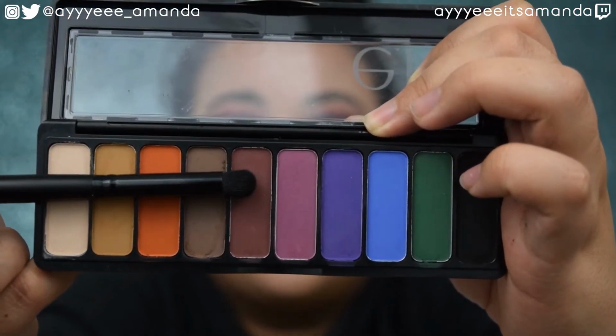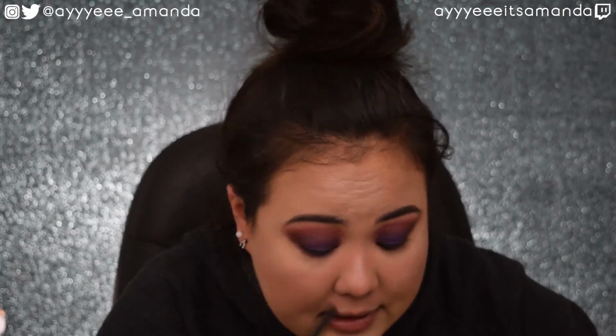the one that I used for my outer V and use that to smoke it out instead. Ooh, I'm trying to use the other eyeshadow brush in here and it's a little difficult for lower lash. I just wanted to give that brush a whirl and a chance. So if we have a crazy lower lash going on, that's what happened. Just ignore that eye. Expectation, reality. I'm just gonna roll with it. I've accepted it and moved on.